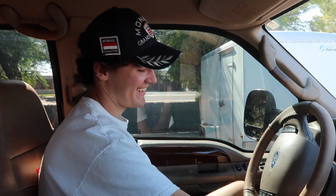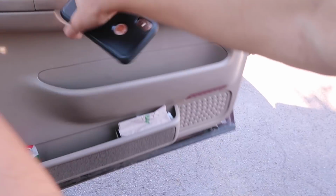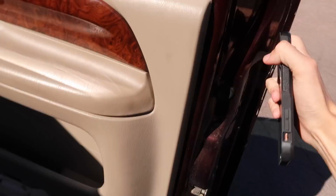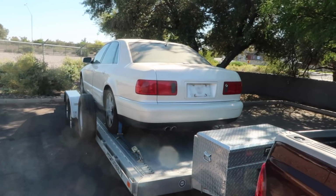Alrighty, you ready to go inspect the S8? Let's see this thing. We barely looked at it, loading it up. We wanted to just get out of there. It was way too noisy and there was people running around everywhere. So this will be the first look at this car.